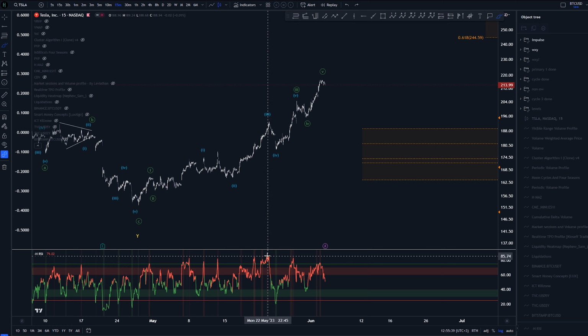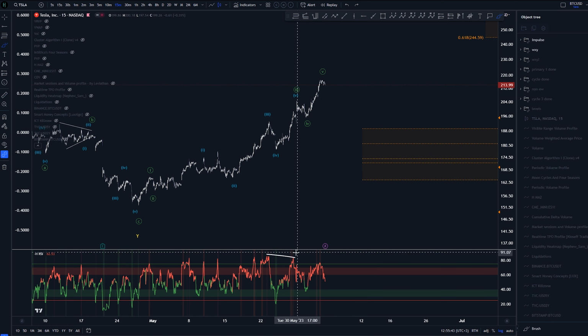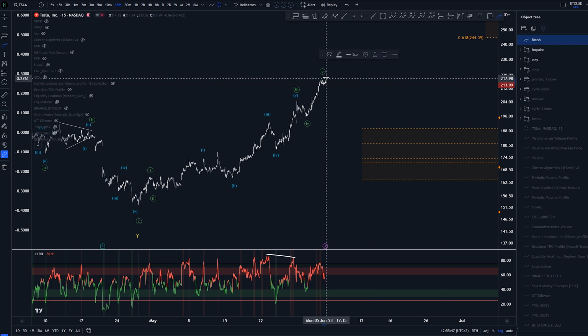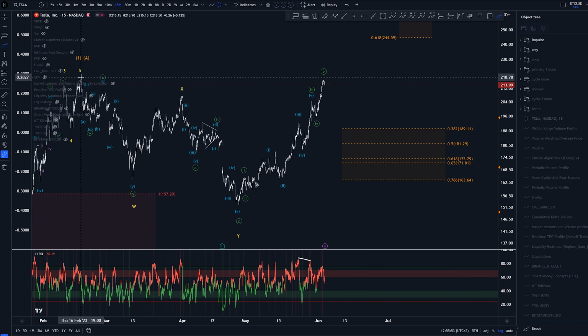Here on 15-minute time frame, we are still having these divergences from the third of third towards these areas here. At the moment, I could be expecting one more high here, slightly taking out the highs, and possibly even taking out the highs that we had here.